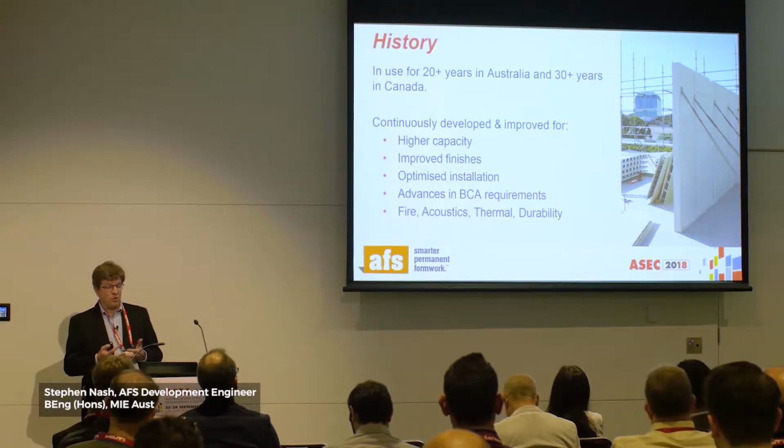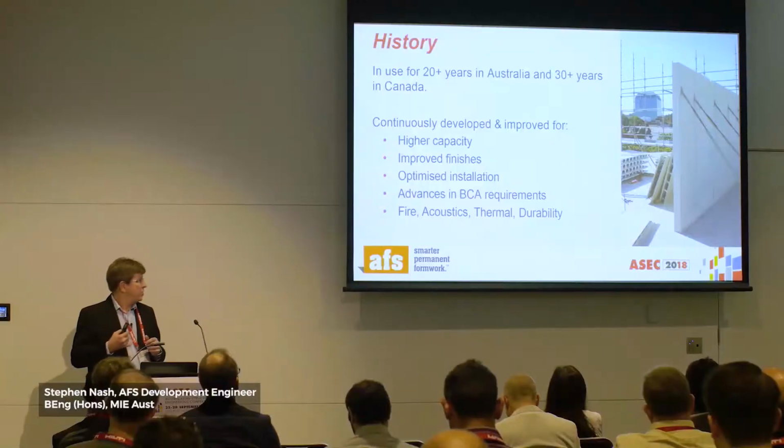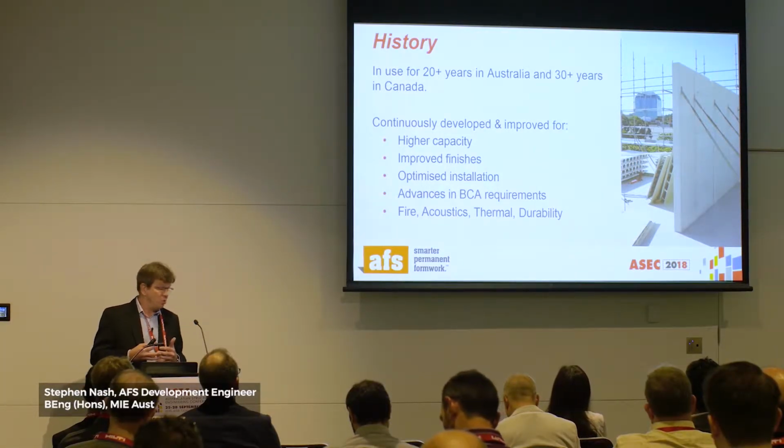So there's been a lot of ongoing development with all these systems, a lot of history, a lot of work in optimising these systems. So what you end up with these systems is a reinforced concrete wall. You've got high capacity, you've got your finishes, you've got the optimised methodology to get these walls in. You've got all the BCA compliances, the NCC compliances, fire, acoustic, thermal, durability. So it's a systems-based approach.